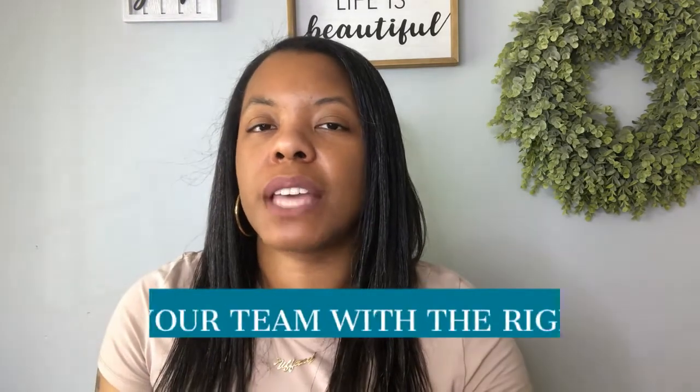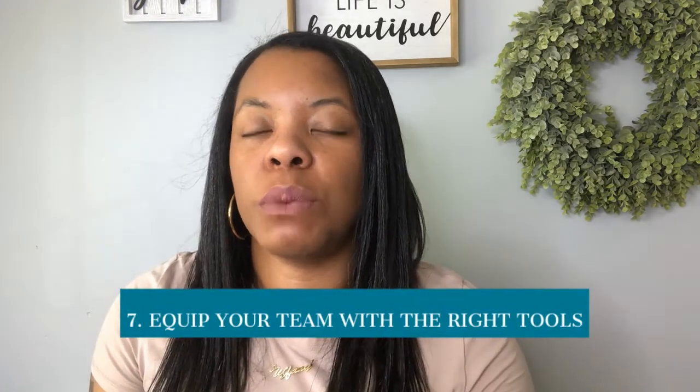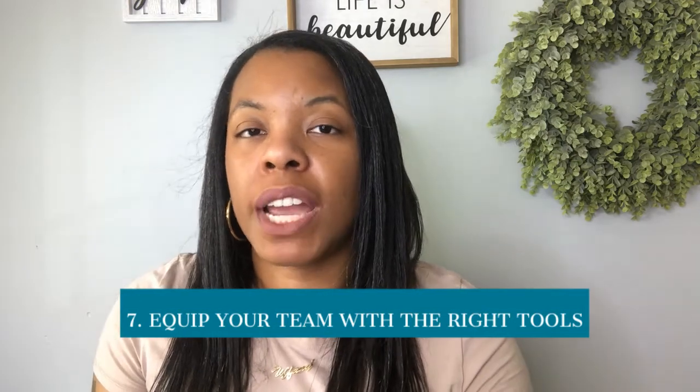Okay, number 7 by far is the most difficult step to implement. But if you do this, it will be the most effective for you. So step 7 is equipping the team with the right tools. That means you're training and preparing the people who are fundraising on your behalf to do it, right? So you can't just tell people, hey, we're a new organization, raise $1,000 for us, and expect that they're going to be successful.